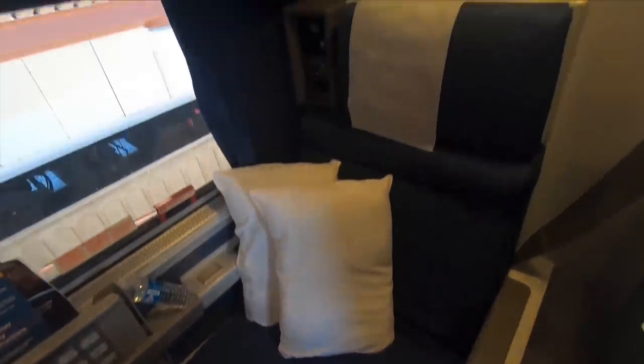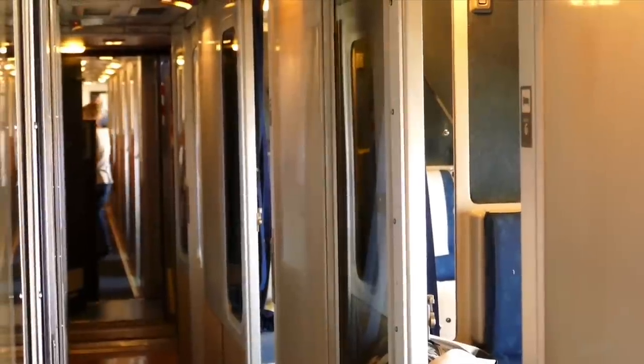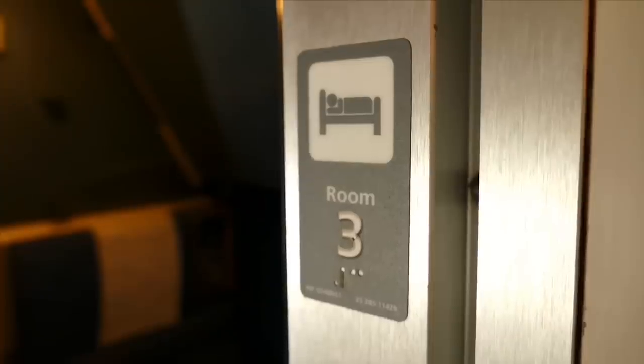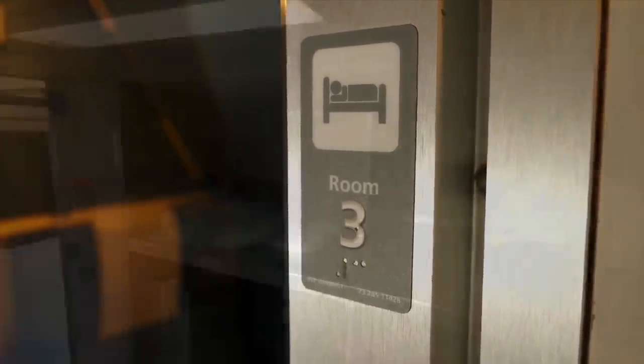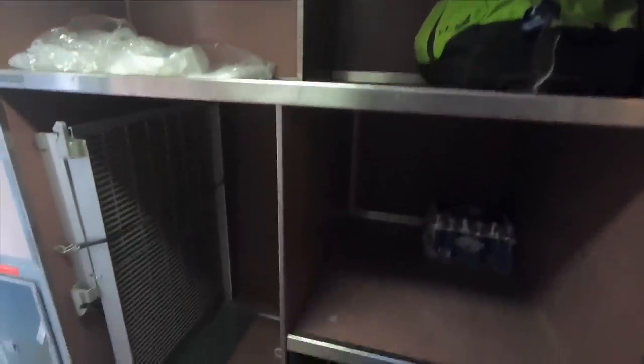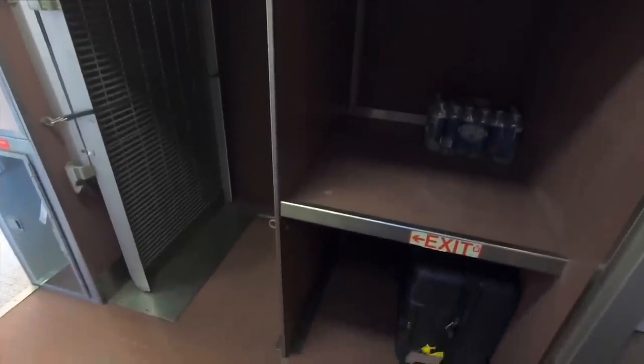Roomettes are designed for two occupants, but you can, like me, book for solo occupancy. Unlike many European trains, sharing with strangers is not permitted. If you have bags you don't want to check, there are huge baggage racks on the lower level, which will take most sizes of suitcase.